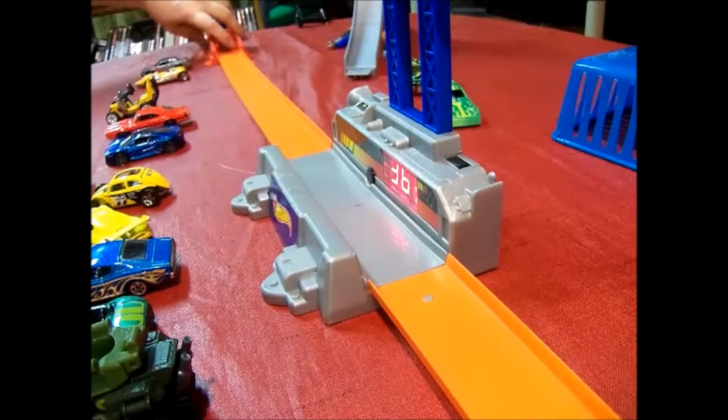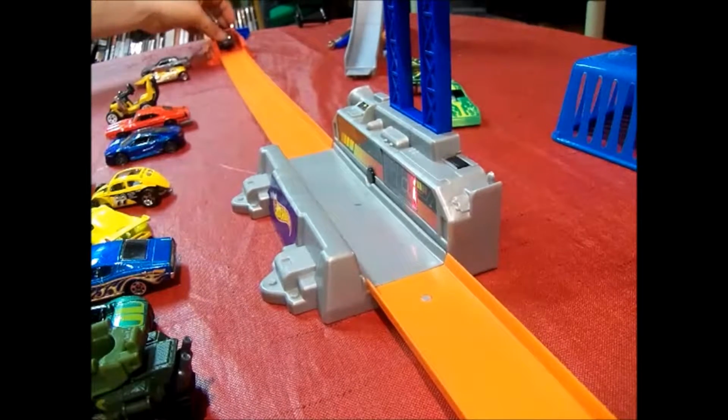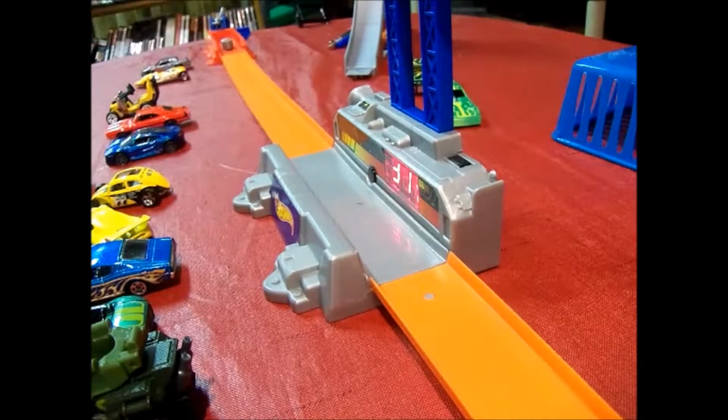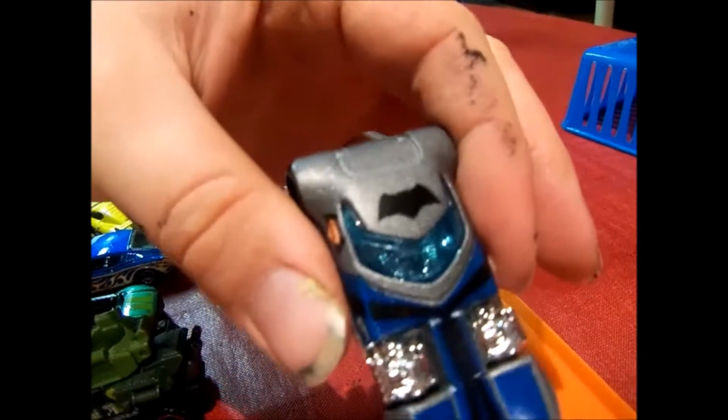And the last shot. But it doesn't seem to have identical scores, so. And 373. Okay, so 373 was the top speed. And let's see the average. Average of 367. Pretty close with the other version of the twin mill. And that was the Superman versus Batman, or Batman versus Superman version.